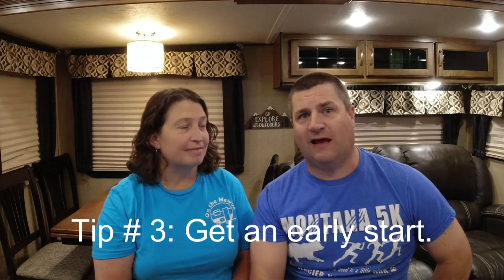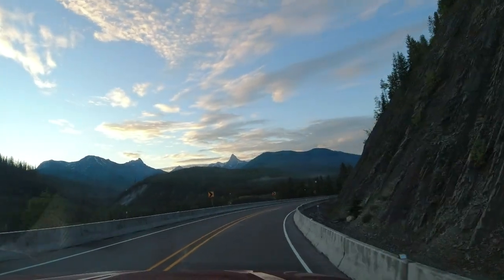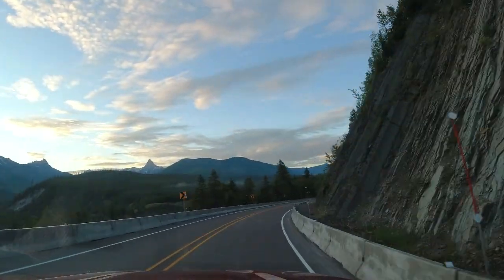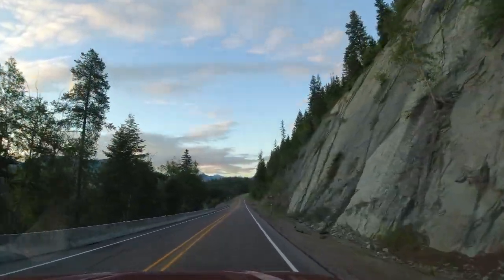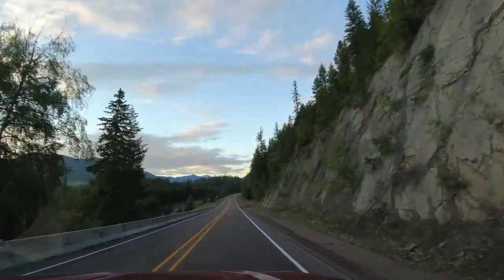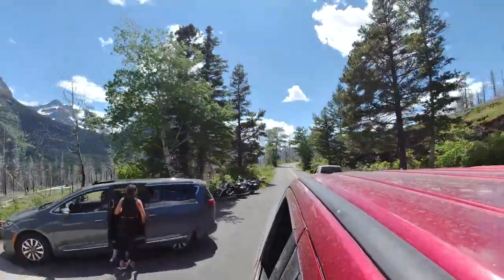All right, tip number 3 is to get an early start. I know that's really bad news to hear for some of you. I'm not an early riser at all. But for these kinds of parks, we will do almost anything. We'll get up super early so that we can avoid crowds or get parking places. Glacier is one of the most crowded national parks because of the limited roadway system. This means it can get really crowded pretty much during the entire summer, and the parking lots will be full by 7 a.m.